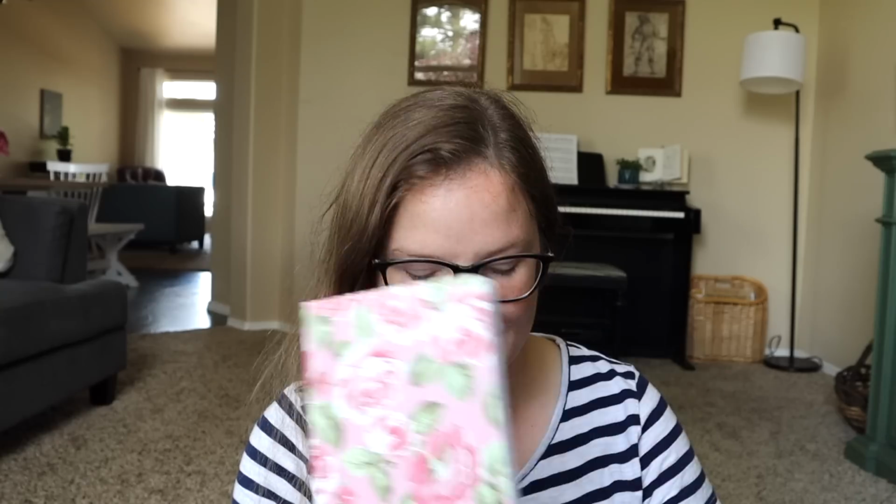Or I could just use it for a regular daily journal, but I already have one that I haven't started using yet, so I thought this would make a good one for garden journaling. If you have any tips for keeping a garden journal, will you let me know in the comments? I'm so new to all of this and I really want to do a great job because I love my yard. So let me know if you keep one and how you do it.